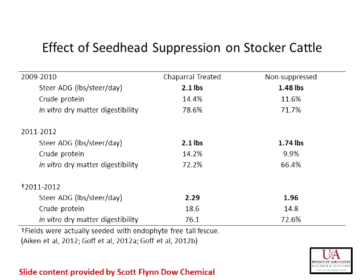And so I think it's a very interesting concept. It's been around a long time. It's been around since the late 70s, early 80s with another product called mefluidide, but that product was never approved. These products actually have some approval for seed head suppression.